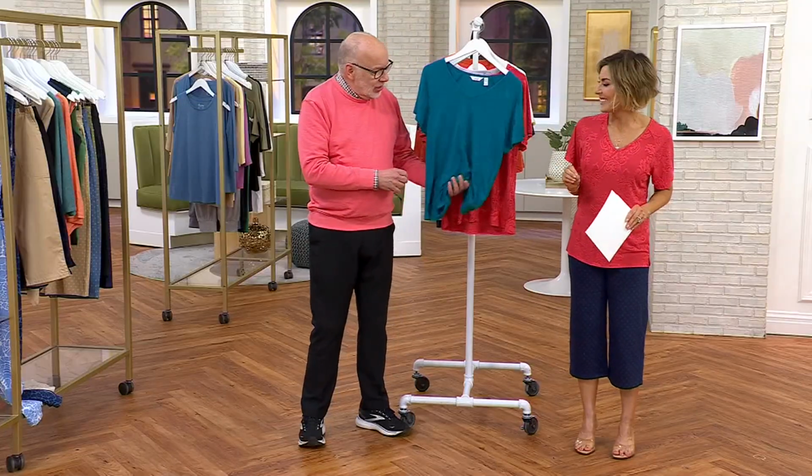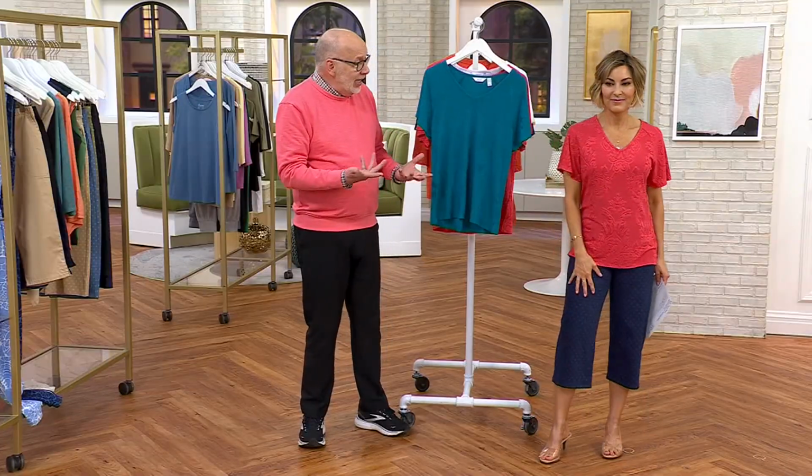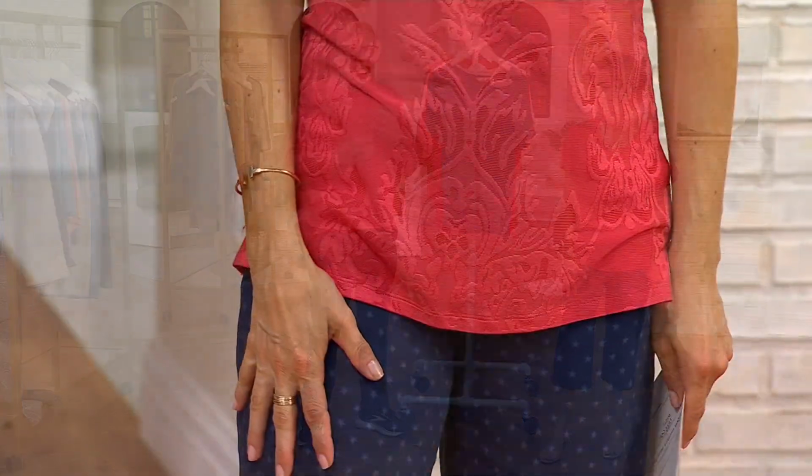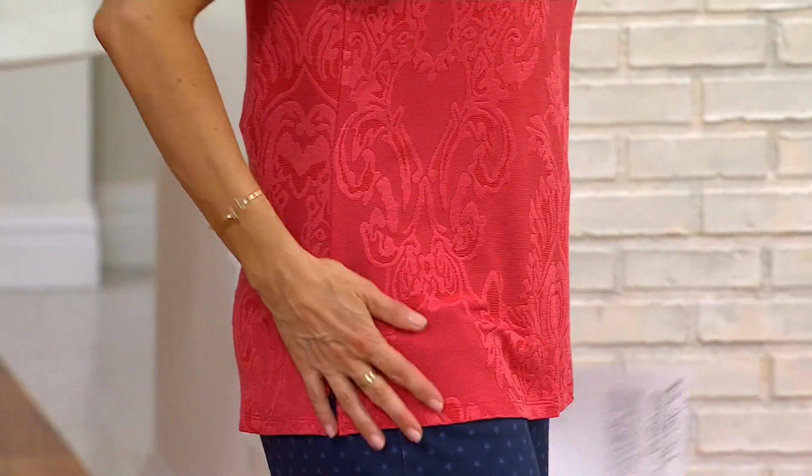But it's a gorgeous fabric. It drapes, it's cool, it's easy. I mean, and it has this kind of dressed up vibe, but still casual. I agree. You know what I mean?